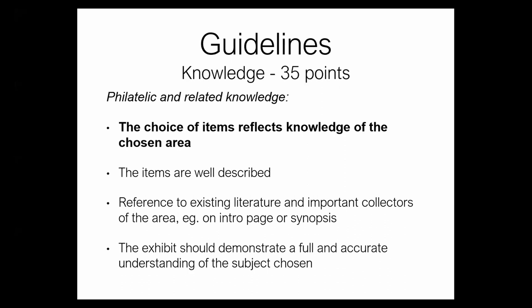Or on the other hand, everything is there. And they say, wow, that's not a very exciting subject in some ways. You know, we judges have our biases too, but we try to be fair in any exhibit that we look at. But that person has really covered that topic very well and really knows what to show and what needs to be shown. Okay, they're going to get some bonus points there in knowledge.